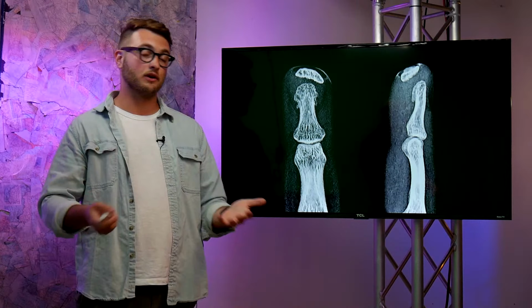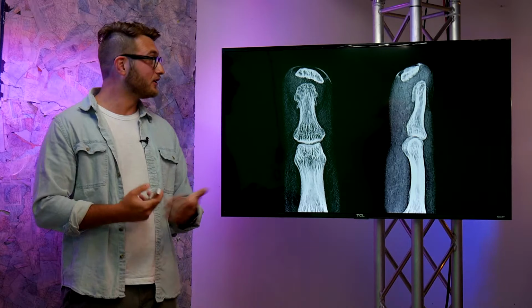It's a finger alien. Yeah, finger alien. That was also my guess. Yeah, it's a mini finger coming out of the other finger.